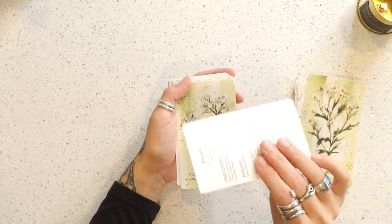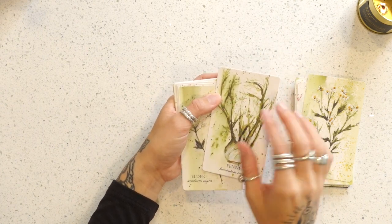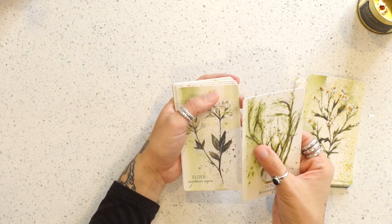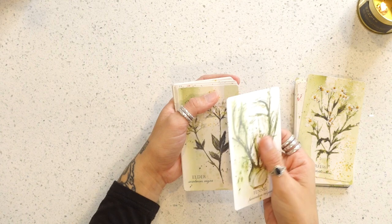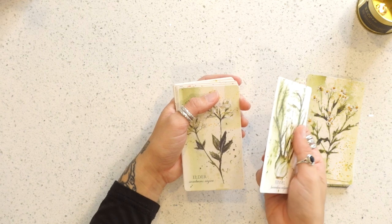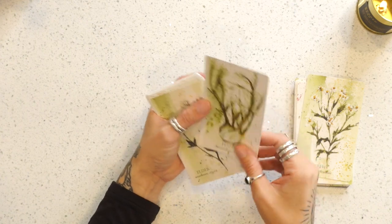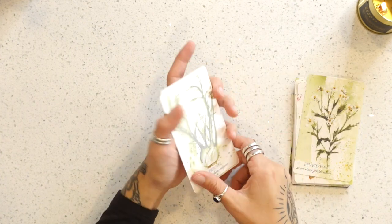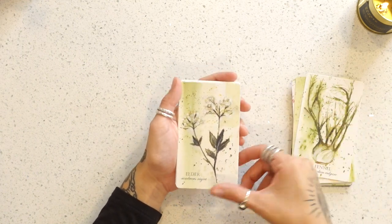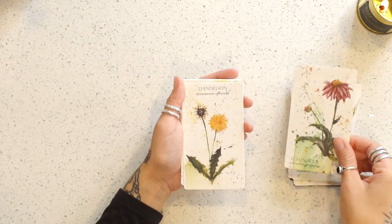Also, the cardstock is really nice. It feels very matte, but it also feels like, what is this word called? Not slimy, what the heck? Slick. It feels like the perfect balance of matte and slick. And the size of the card too is perfect. I'll shuffle them in a little bit, but I really like the size. And the colors. I've been so attracted to the color green lately. Oh, I love this.